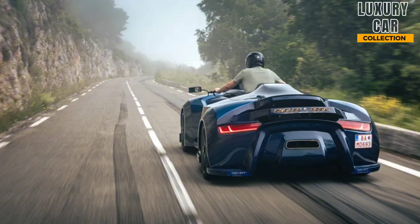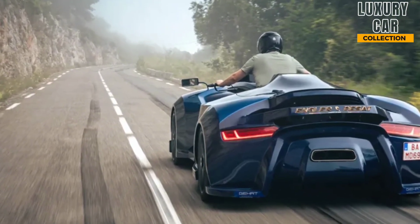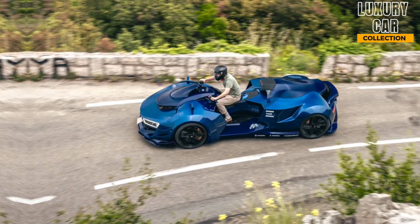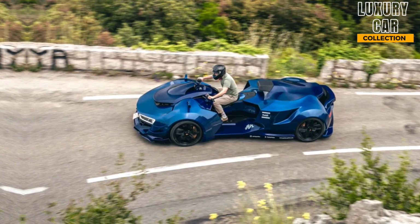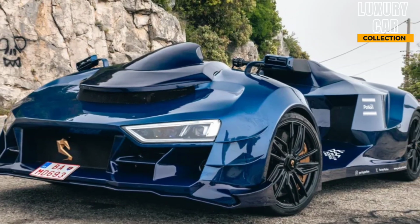2. Performance and engine. Under the hood, the AM Ryker boasts a twin-turbocharged 3.5-liter V6 engine, delivering a robust 450 horsepower and 420 lb-ft of torque. Paired with a smooth 8-speed automatic transmission, this car offers both thrilling acceleration and refined cruising.